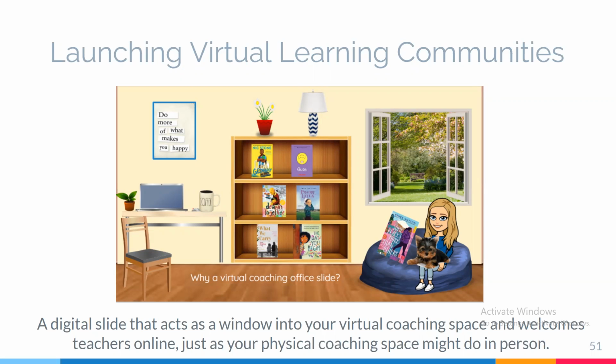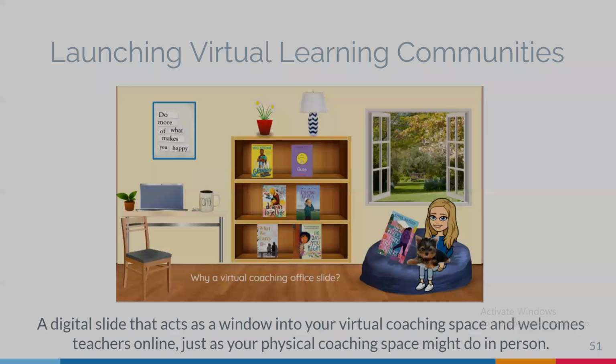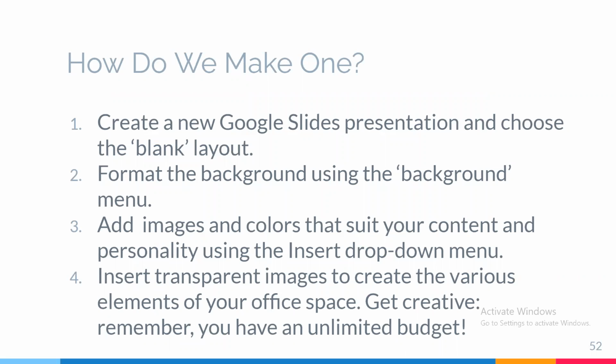And so I love this slide, and I think it's really important for all coaches to have their own slide as well, not only to welcome teachers into the room, but to model that this is something that they could do in their classrooms as well. So how do you make one?